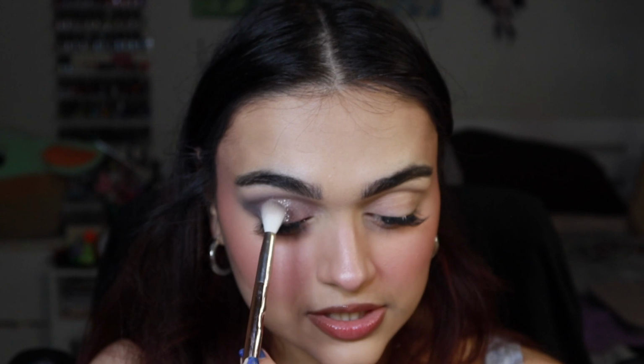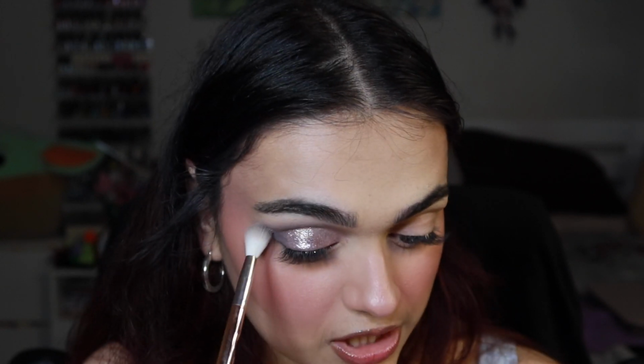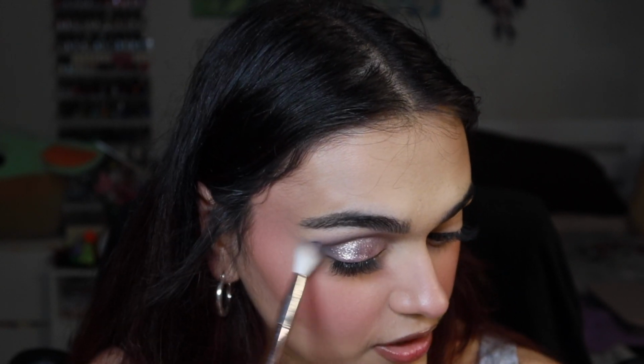I love this shimmer. It is so metal. It looks like Tin Man on my eyelid, but it's so pretty. I'm going to, once again, take that Mocha shade and just blend everything out. Since I already have lashes on, we're done here. And I can do my lower lash line actually. So let's go ahead and do that.